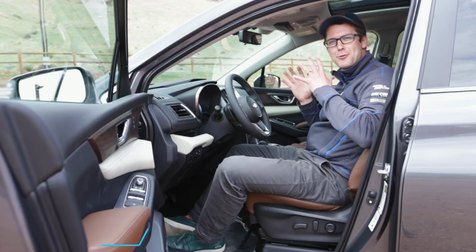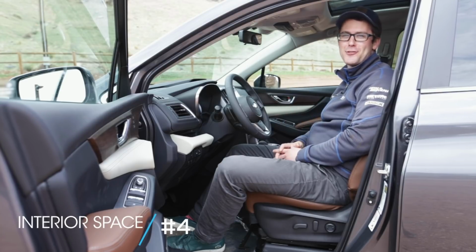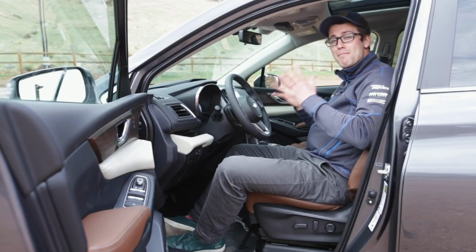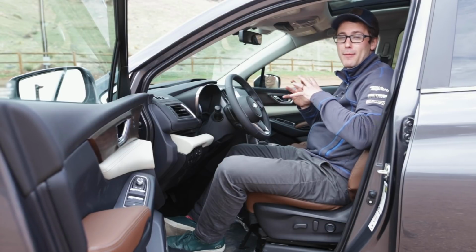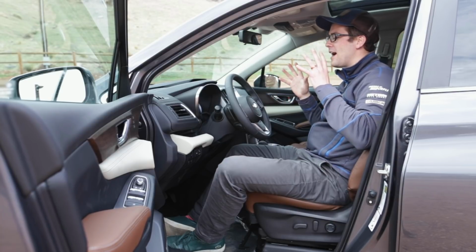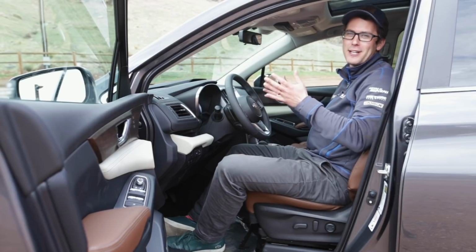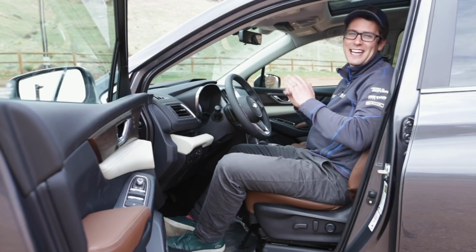Reason number four I absolutely love the Subaru Ascent is all of the interior cabin space for both you and your passengers. Now, I'm 6'1" and I'm sitting in the driver's seat here, and in most three-row SUVs, maybe except for example like a Chevy Suburban, which is an absolutely massive vehicle, you can sit in the first and second row as an adult, but third rows are usually pretty unusable for anybody who's not a very small child. That is not the case in this vehicle.